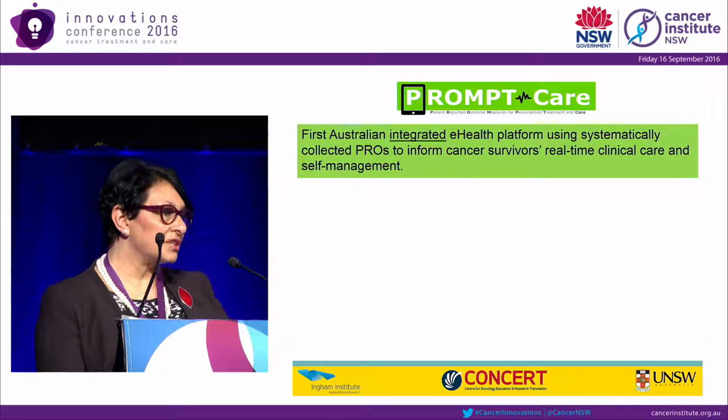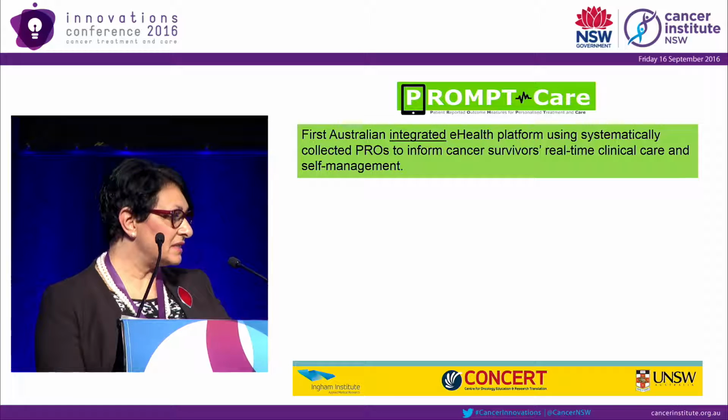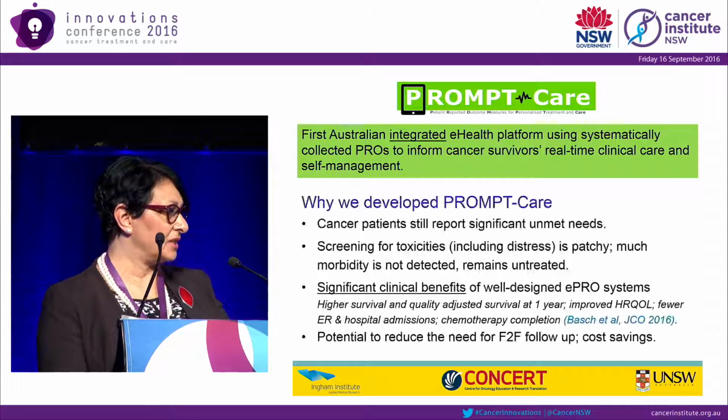So firstly, what is Prompt Care? It's the first Australian integrated eHealth program, and that's really the main thing. It's integrated. It uses systematically collected patient-reported outcomes to inform clinical care as well as self-management.